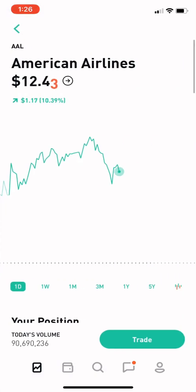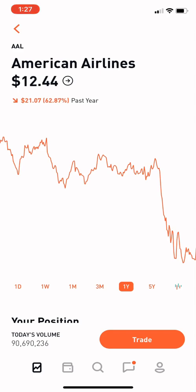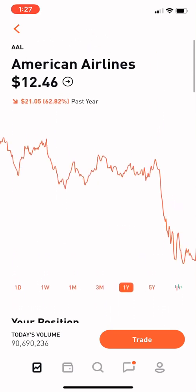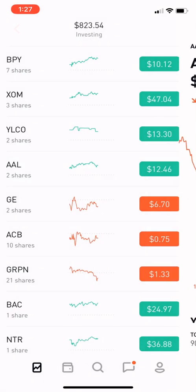The airlines, I don't know a whole lot about airlines. However, once again, with the whole coronavirus deal going on, a lot of the airlines are really low, as you can see. American Airlines normally hovers at 20, 25 or so dollars. And I was able to buy it right down here at $11 a piece. So when that goes back up, that's a double on the money.